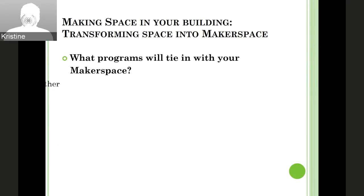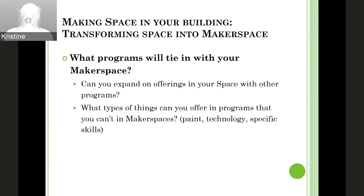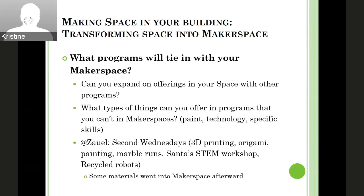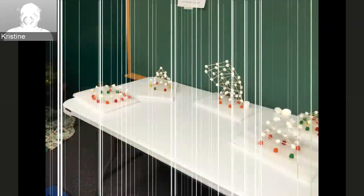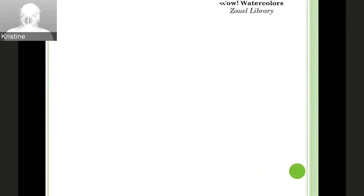And then if you tie your programs in with your Makerspace, the great thing about that is you can use all of the leftover stuff and put it into your Makerspace afterwards. Zoll does the second Wednesdays program. So that's the one that is very structured. Those are some examples of some things that they've done. This was the Santa STEM workshop. This is a yummy one. I'm sure the kids loved that one.